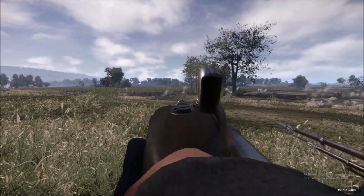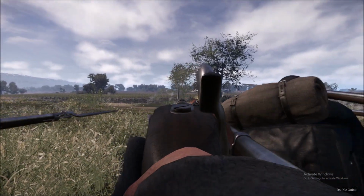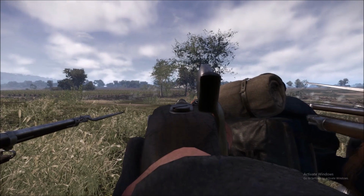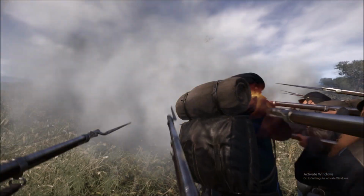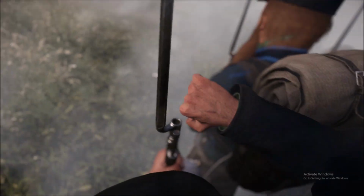Alright. Go ahead, take aim at the smoke in the corn, take aim at the smoke in the corn, take aim, prepare, and fire. Lovely. Reload, make sure you are loading bucket ball. That was a good volley. We're gonna hit him again.